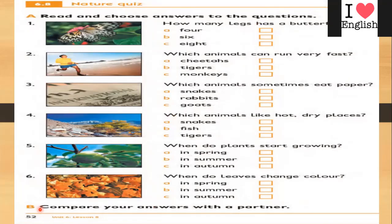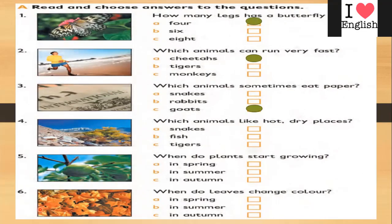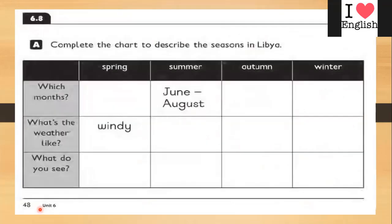So because we answered all the questions together. Okay, so now complete the chart to describe seasons in Libya. Okay, we have the four seasons here. So this is page 48 of the workbook. Okay, so complete the chart to describe the seasons in Libya.